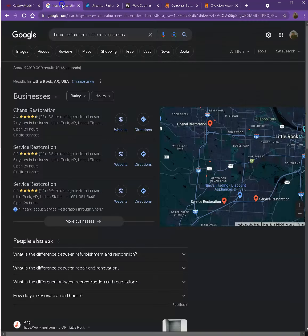So I actually did a quick search of home restorations in your area. We'll talk more about the results that we have here, starting off with the first one. This is what we call the map pack. And this is something you really would like to be on since these are the ones that generate a lot of traffic and a lot of attention. And also they're easier to find.